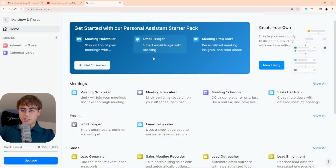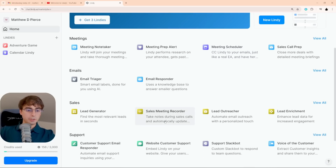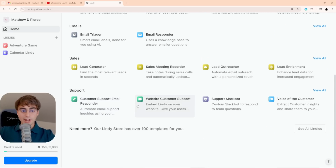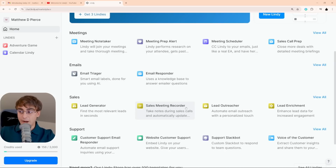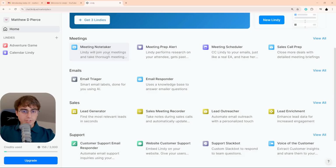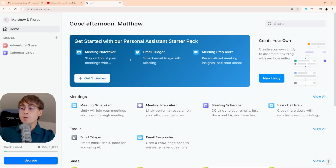As you can see on the home page here, we've got a bunch of different little icons with names in different categories, and these are all a bunch of presets or pre-made Lindys created by Lindy. You can see meeting note taker, email responder, sales meeting recorder, all this kind of stuff is AI apps that we've seen out in the wild before, but it's an entire thing that a company is doing, right? The whole company is based just off of being an AI meeting note taker, let's say. The thing with Lindy is that you can build all of these custom tailored for your use cases yourself. And it's not just meetings.